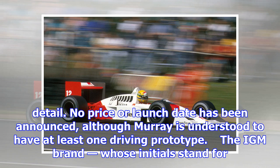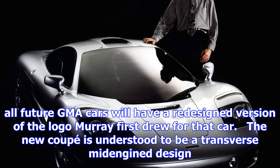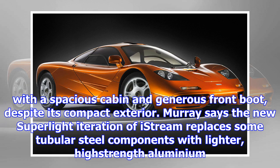The IGM brand, whose initials stand for Ian Gordon Murray, the designer's full name, was coined for Murray's first car, a roadster he built and raced in South Africa in his teens. The new coupe and all future GMA cars will have a redesigned version of the logo Murray first drew for that car. The new coupe is understood to be a transverse mid-engined design with a spacious cabin and generous front boot, despite its compact exterior.